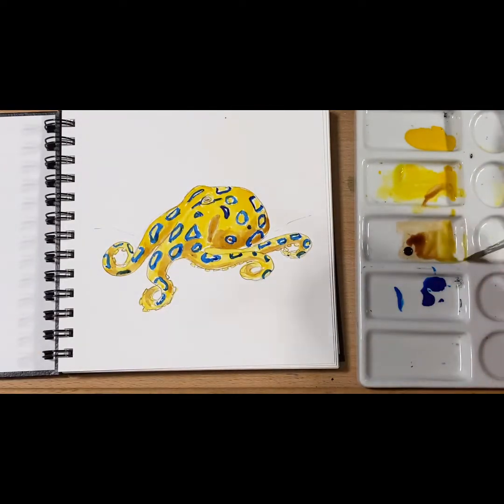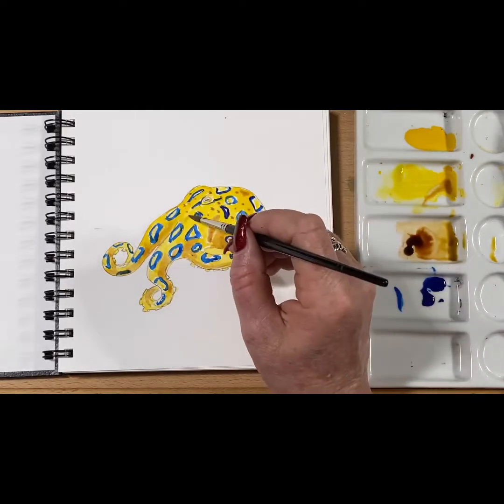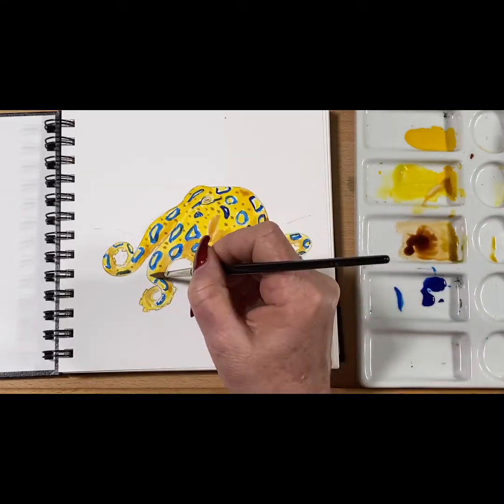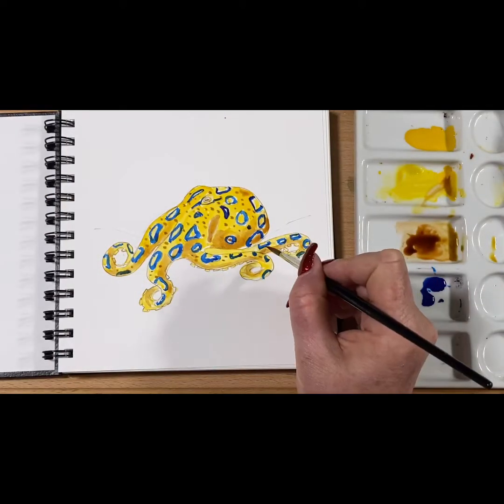And now I'm getting a bit more burnt sienna, mixing it in with the yellow, and popping it around the rest of his body because he's got little dots on his skin and paws. So I'm popping the little dots around to create a bit of variation in his skin.